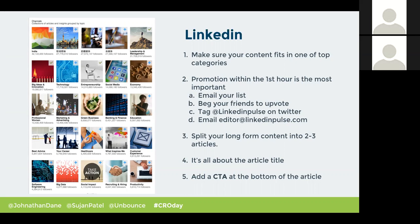It's all about what you do in the first hour or two. You want to email your list if you can. You want to beg your friends for upvotes. That little thumbs up button really works well. You only need a handful of them. What ends up happening is that if you do well, you get selected to be in that category, and then LinkedIn will actually feature you.